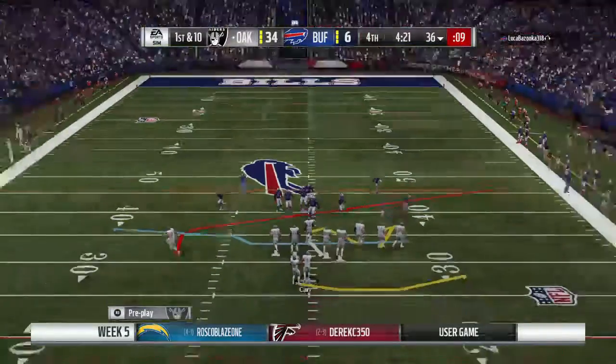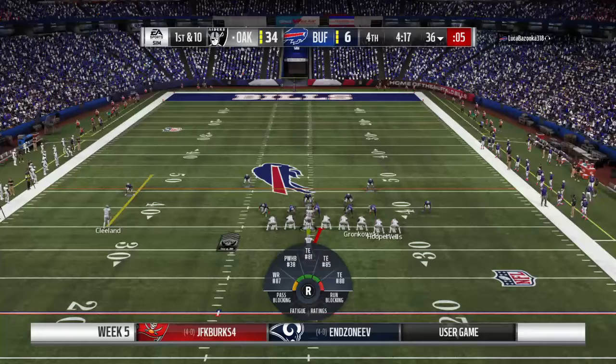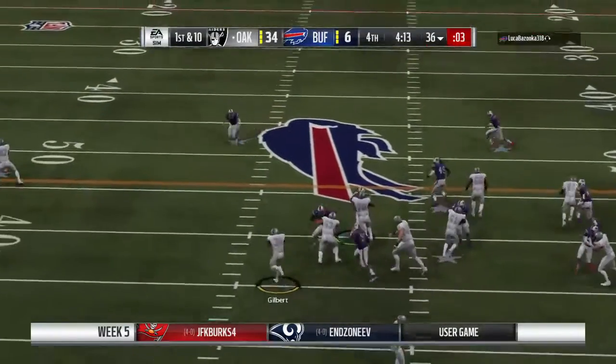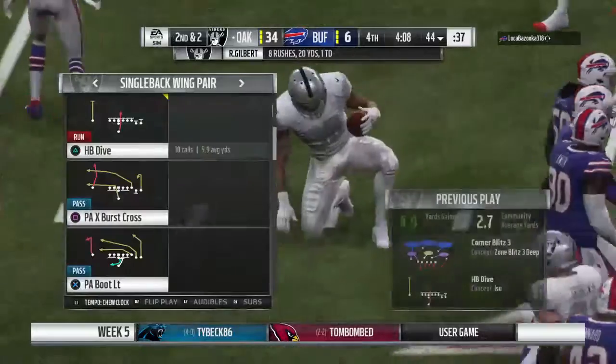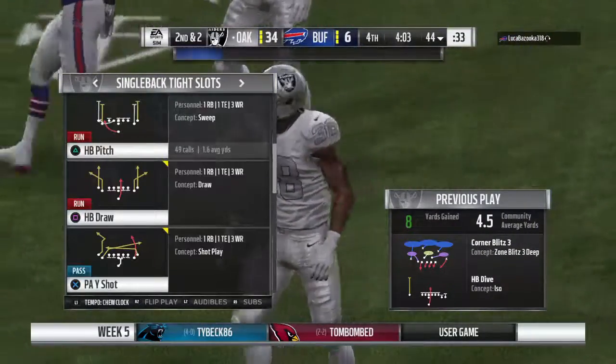So from the 36 now, 1st and 10. And on the ground they go with a running back. And he'll be brought down just shy of the 45. 8 yards on the pickup, and now they'll have some options on 2nd and short.